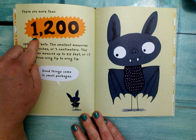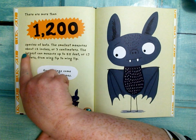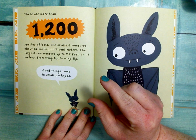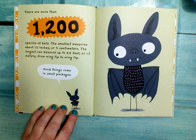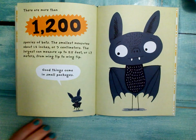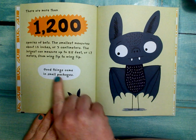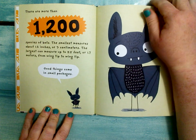There are more than 1,200 species of bats. The smallest measures about 1.2 inches or 3 centimeters. It's like that big. That's very small. The largest can measure up to 5.5 feet or 1.7 meters from wingtip to wingtip. That's taller than Miss Candleberry. It's wing to wing, but it's longer than Miss Candleberry is tall. Whoa, that is a big bat. All right, so now we've got to do a different bat voice, but it's very little. Good things come in small packages. Oh, man.